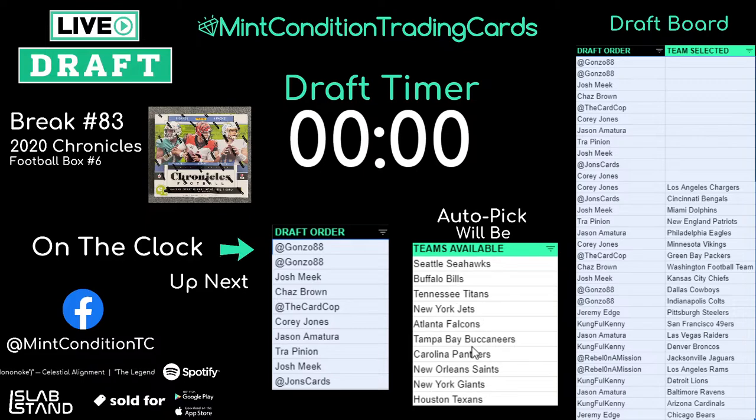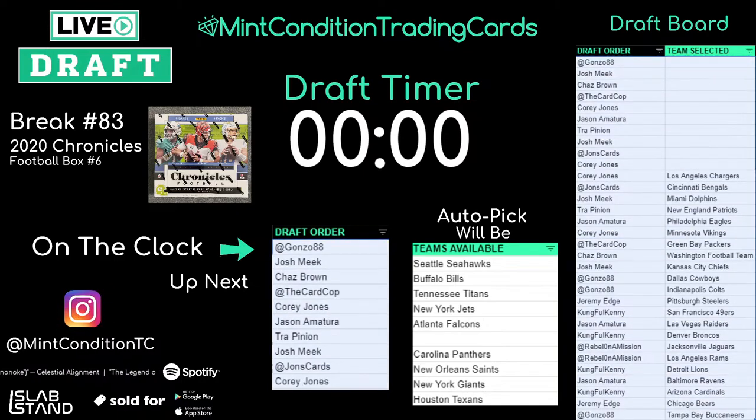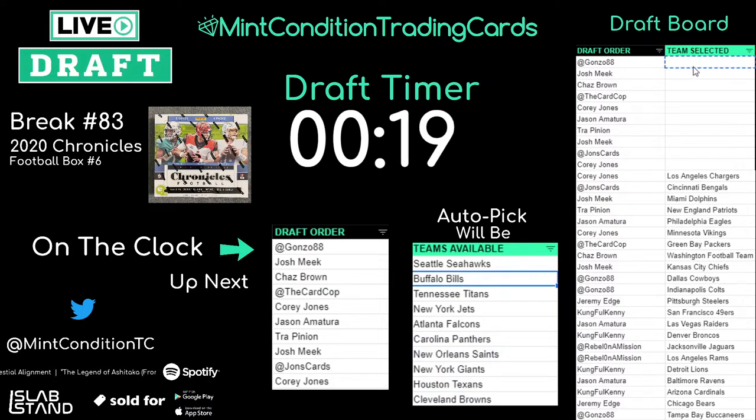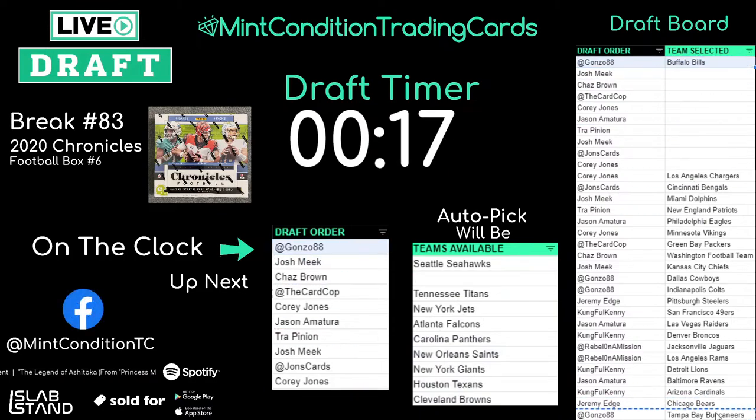Bucks for Gonzo. And then you get 30 more seconds for that other pick, Gonzo. Jeremy, you're good, man. Check out your teams. It fell pretty much to your Notre Dame PC. You got the Steelers and the Bears and the Bills for team number two for Gonzo here. All right, so that puts Josh back up.